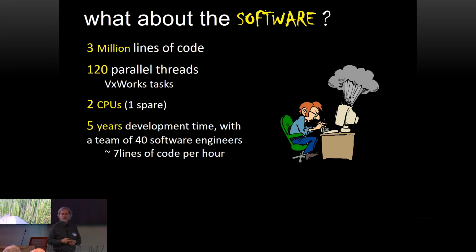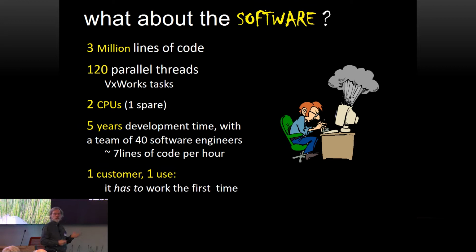Now, any one of us can write more than 7 lines of code an hour. But all these lines of code have to be tested, have to be documented. There are requirements. There are reviews: code reviews, requirement reviews, design reviews. Put it all together, and you come down to a rate like that, which is still a fairly respectable rate. And one customer, one user.